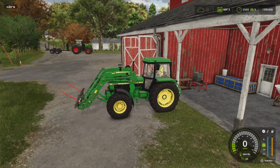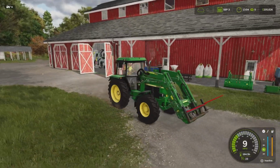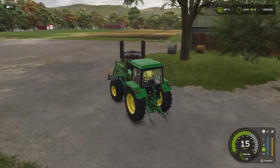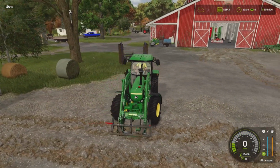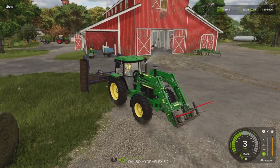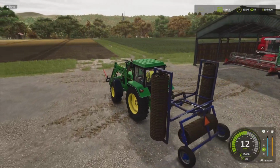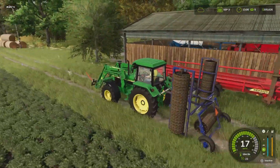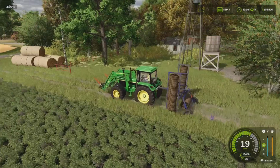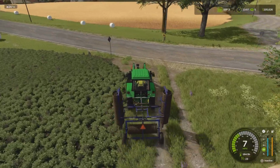I remember last time I sent a worker, it was not pretty how he decided to get there, but I think that was with the planter. Of course, the planter's wide, so that might have caused some of the problems. This isn't too bad. The old Dalbo Hydraflex or whatever it is here. So let's send the John Deere off with a worker to go do that roll for us.